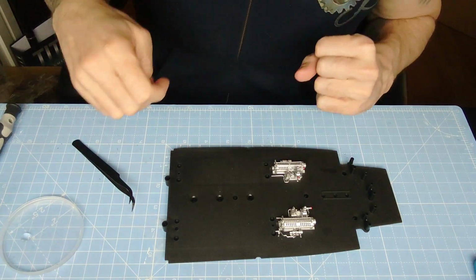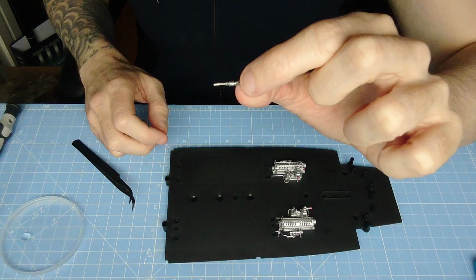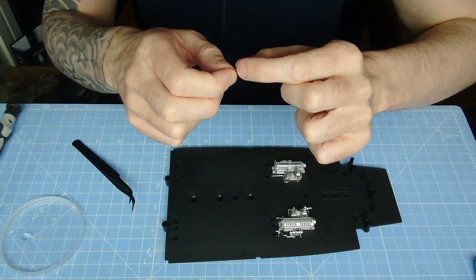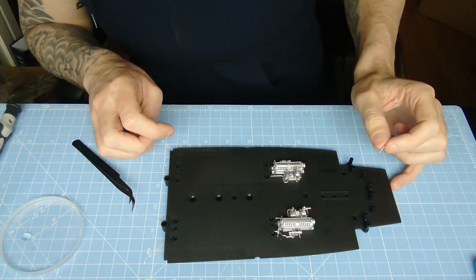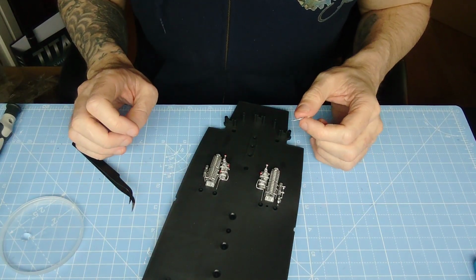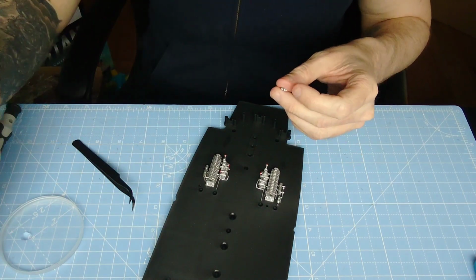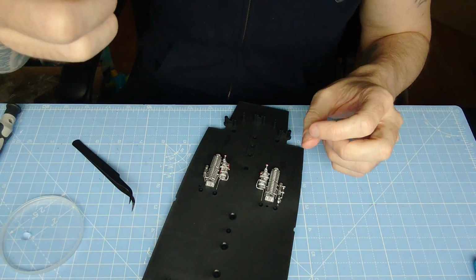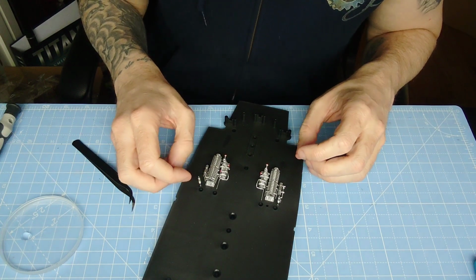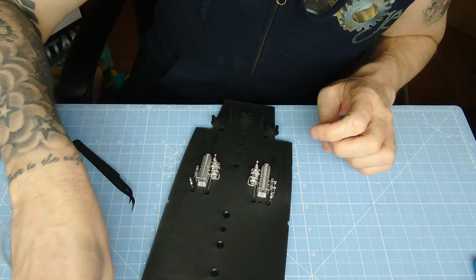Okay, so the next piece we're fitting is this, again, this long thin piece here, and it has a D-shaped fitting on the bottom, and it goes just there at the front. And I think, if I remember correctly, if you look at the shape of the pin, it doesn't actually sit 100% straight up and down. And certainly when I test fitted the engines, if it was straight up and down, it wouldn't sit properly.